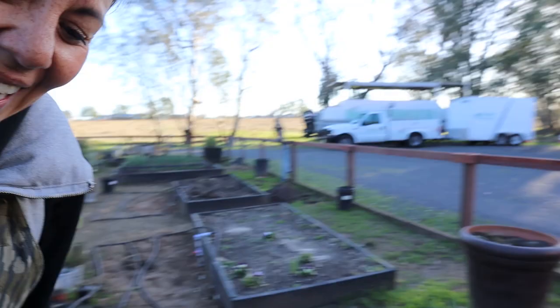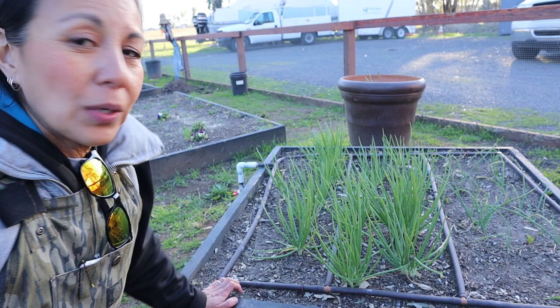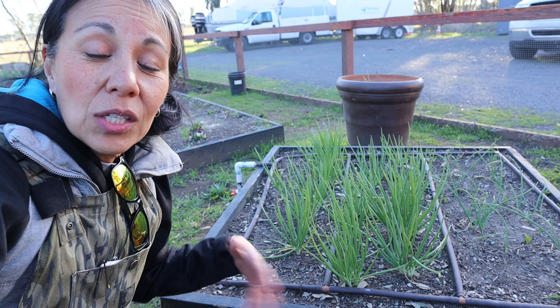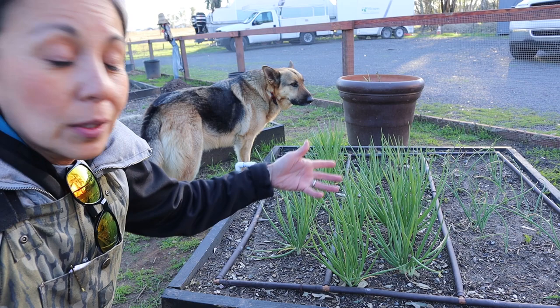But let me give you a quick tour of what is happening inside the big garden. Okay, so over here, we have our red onions, and the onions are looking so good. It has been pretty windy. It did rain a little bit, and yesterday it was really windy, but things have been drying out, so I've been having to hand water a few things. I really need to get this irrigation done because I just need to cap off a couple of them, the one with the multiple drip lines.